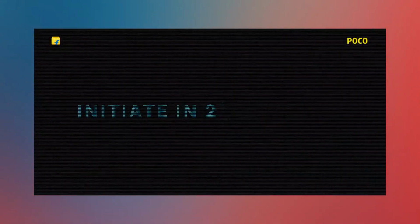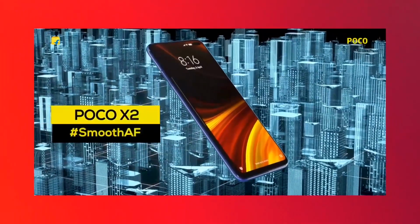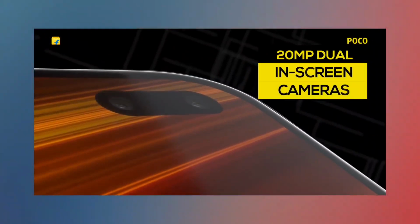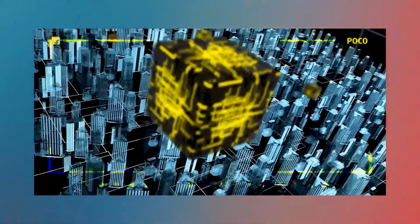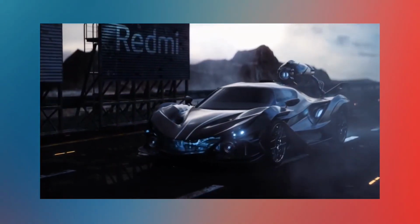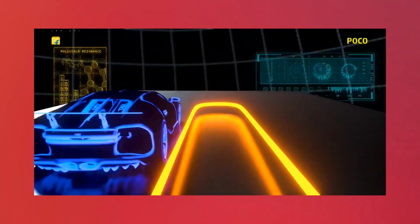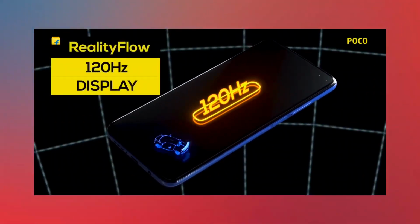Hey guys, after around 1.5 years, Poco launched a new smartphone named Poco X2. Now it wasn't a successor to the most loved and popular Poco F1, and a lot of users got really upset with that. Poco X2 was just a rebranded Redmi K30 and overall it's not a bad smartphone. But all the users were expecting flagship grade specs and users really wanted a device that could actually replace Poco F1.